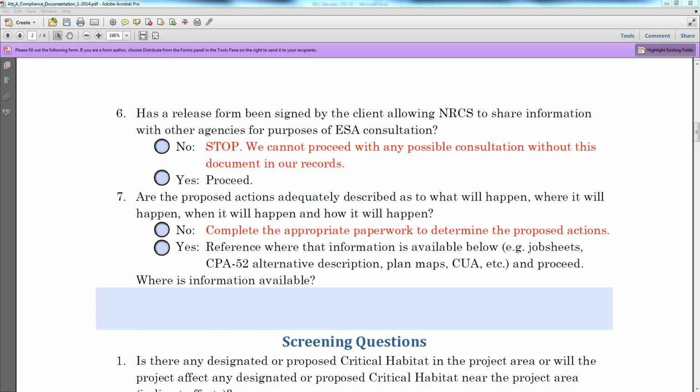This compliance documentation, Attachment A, is for those practices that are funded or controlled by NRCS. Question 6 has to do with the release form being signed by the client that allows us to do consultations with other agencies. If this has not been signed or the client refuses to sign this, then you need to stop the planning process as well as the documentation process for all areas that may be affecting endangered species or critical habitat. If they have signed the permission form, then proceed to the next question.